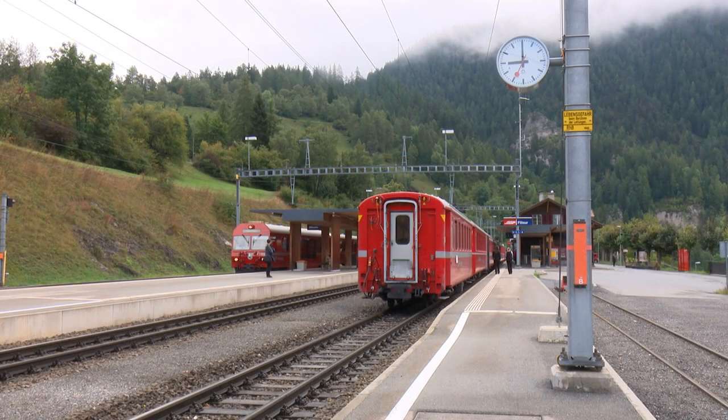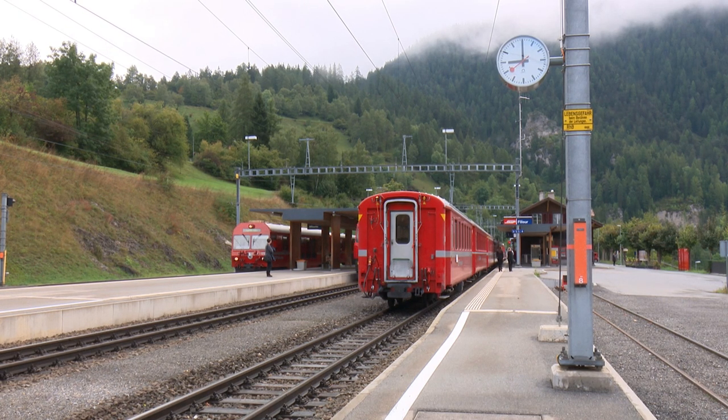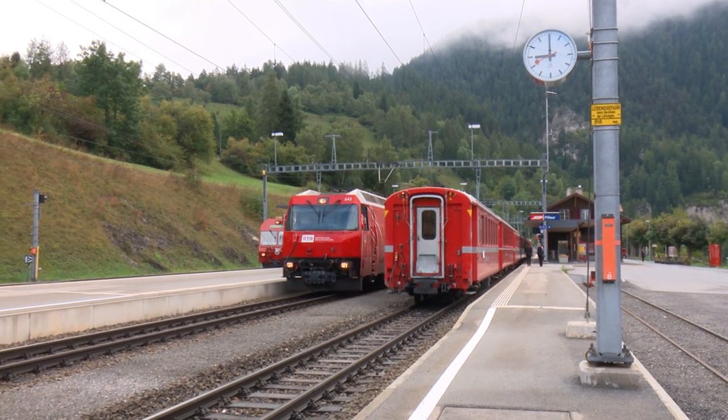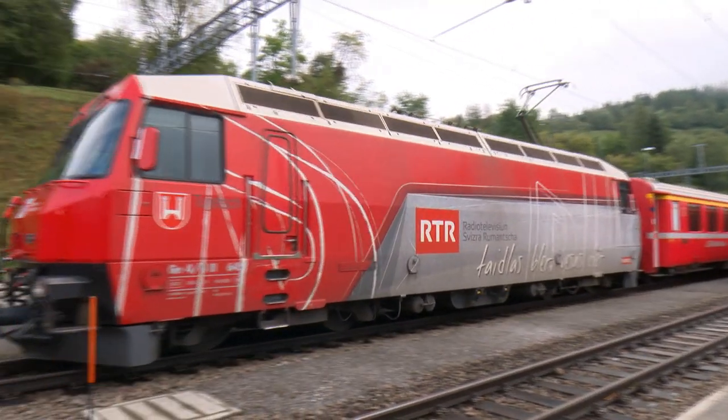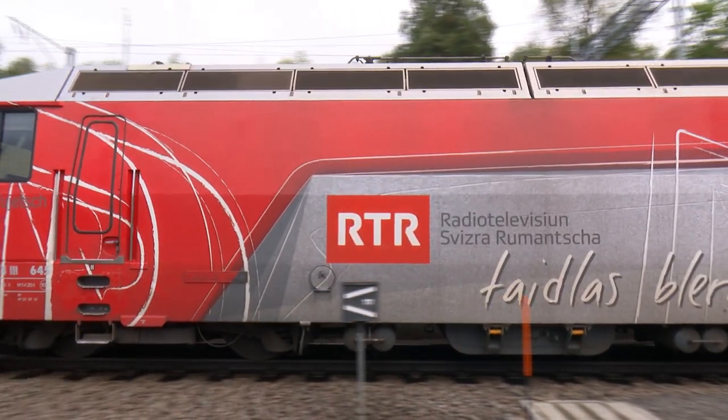With a local train to Davos Platz in the left-hand platform, number 645 slows, heading the 0802 service from St. Moritz. The train also conveys Glacier Express coaches, which will continue their journey on to Zermatt.